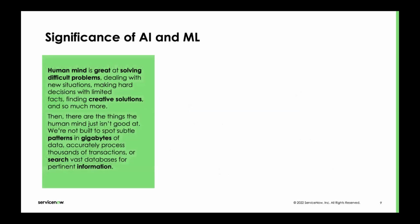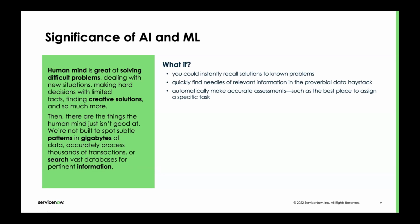So the significance of AI and machine learning is, we all talk about the human mind being great at solving difficult issues and problems. But when you're faced with mountains of data, patterns are hard to find. Humans don't find that very easy. And so what we want to say is, imagine a world where you can instantly recall solutions to known issues and problems, quickly find those needles in the haystacks of relevant information, and automatically make accurate assessments, such as where's the best place to put a task, or where's the best category.